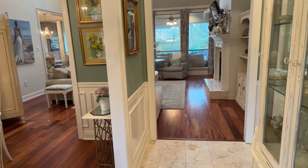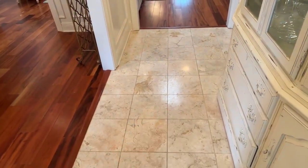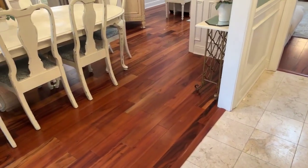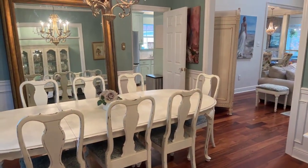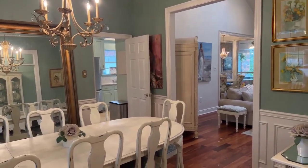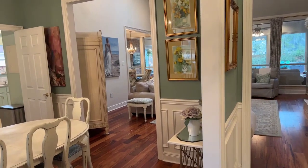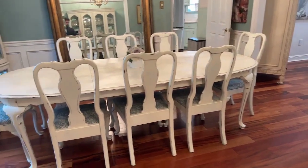So the updates in this house started in 2020 and they've continued. First you're going to see marble tile here on the floor. These wood floors are a Brazilian koa. They are hard, they are gorgeous. And you'll notice fresh paint, but also the light fixtures have been updated, and the tones even of the doorknobs are what's popular now, kind of like that muted bronze. Really nice stuff. So before I go on, this is a nice size formal dining room.